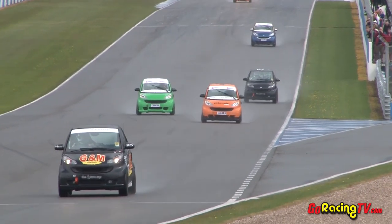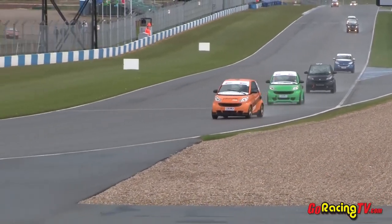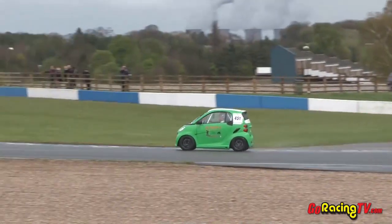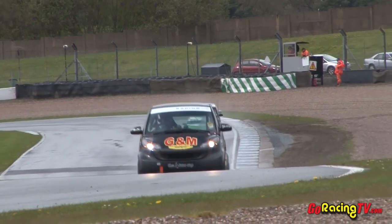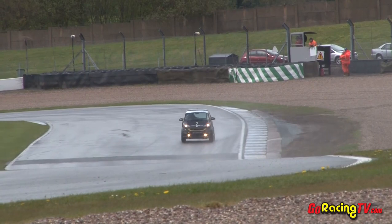Just in front of them, we've got number 12, Tom Knight, after his disastrous moment there at the bottom of the Old Hairpin. So these guys are doing a cracking bit of driving in tricky conditions here at this wet Donnington, not the easiest conditions in a smart car. Remember, very short wheelbase, as you can see, and rear wheel drive, so you've got to try and stay away from all these exit curbs. You've got to try and find the grip.